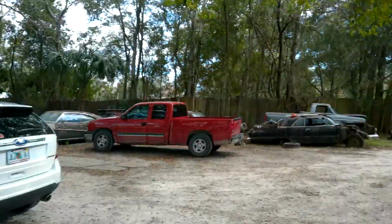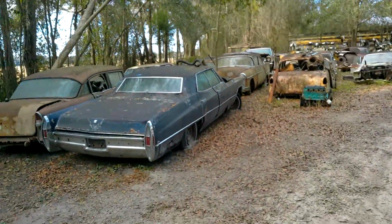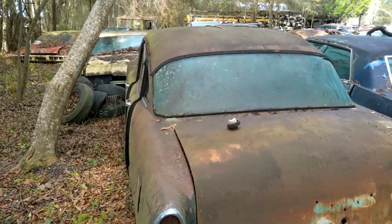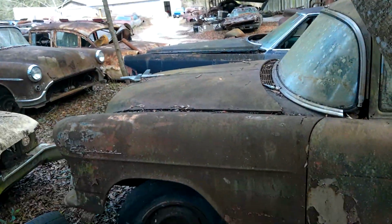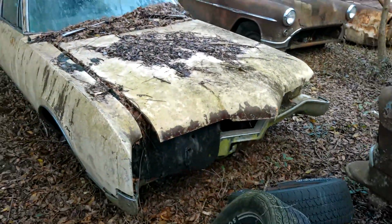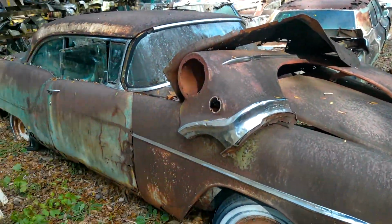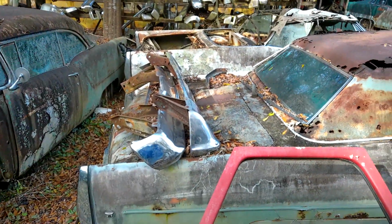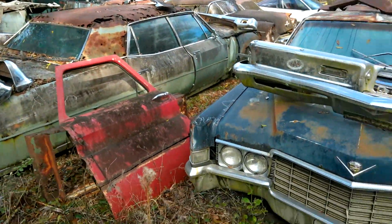So I'm at a place called Old Gold, and look at this place. This gentleman has, you come in and you just see every kind of car you wanted. He just asks you don't open up the hoods and you don't open up the doors, and you can walk around. Look at this. There's just so much to look at here. There's literally so much stuff here that just is interesting to a car guy that I don't even know where to look. Everywhere you look.